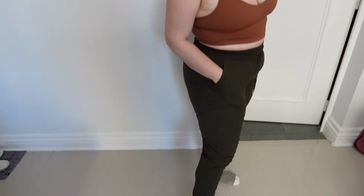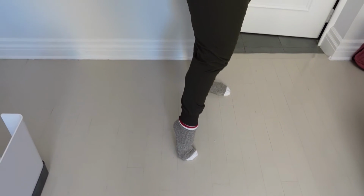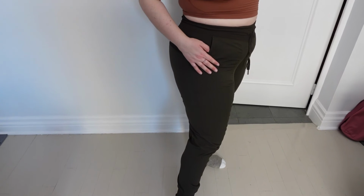It's made with Swift fabric, so to my understanding, Swift fabric was always two-way stretch and just not very comfortable. However, I decided to give it another chance after starting my TikTok and this YouTube channel, and I'm so glad I did. So, just to show you here, I love the tapering in at the leg, and at first I thought that the fabric was too tight, but honestly it is very comfortable.